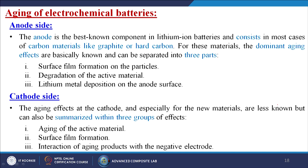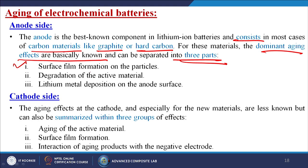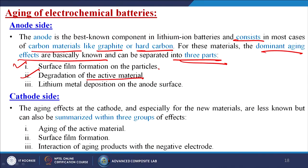Aging of electrochemical batteries. On the anode side, the anode is the best known component in lithium ion batteries and in most cases consists of carbon materials like graphite or hard carbon. For these materials, the dominant aging effects are known and can be separated into three parts. What are those? Surface film formation on the particles, because material can deposit onto the anode side and make a layer, so that the reaction rate can be reduced; degradation of the active materials, where the material itself can degrade; and lithium metal deposition on the anode surface. These are all drawbacks which we have to take into consideration.